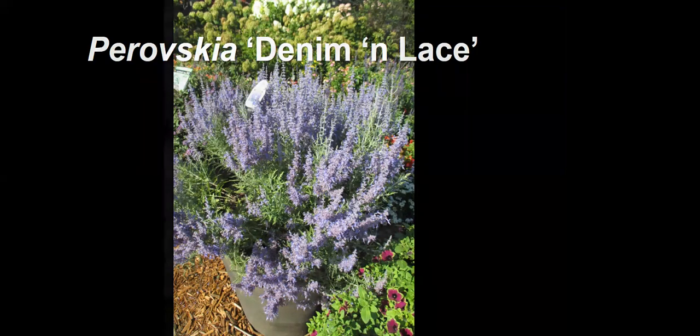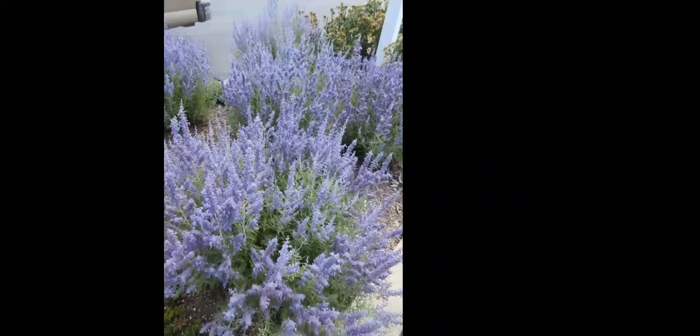And to me, it's one of my favorites. Here's a nice median planting with 4 or 5 of them. This is past peak. They're extremely drought tolerant, very upright. Some of the taller forms tend to splay open. Huge fan of denim and lace.